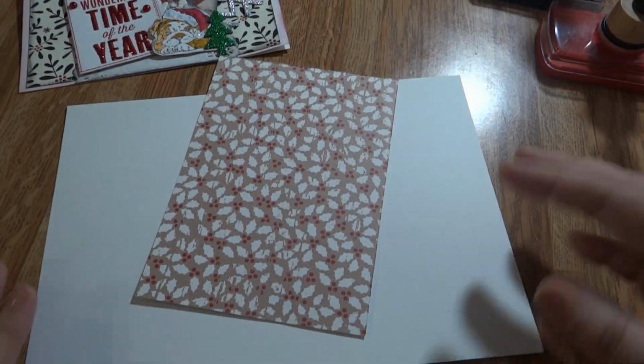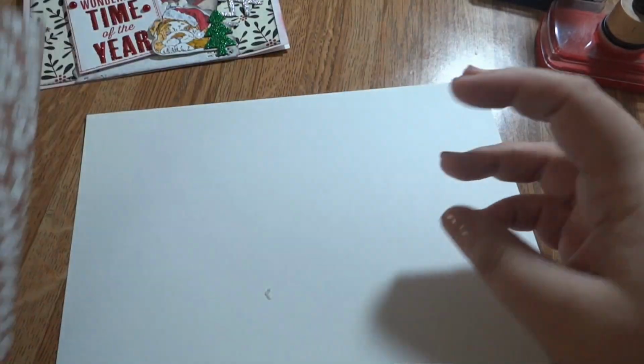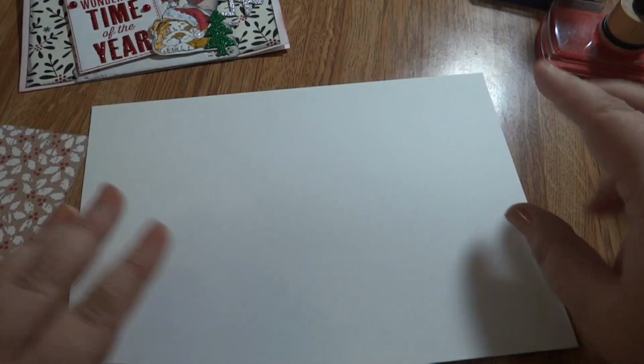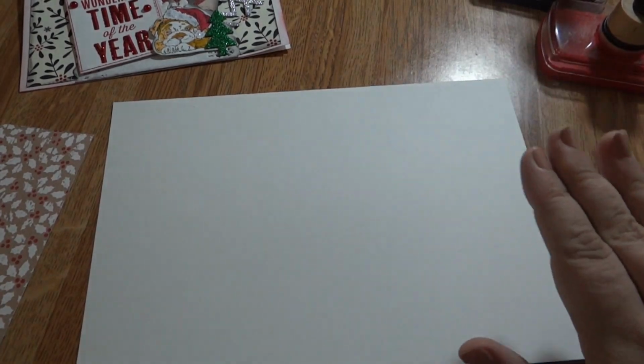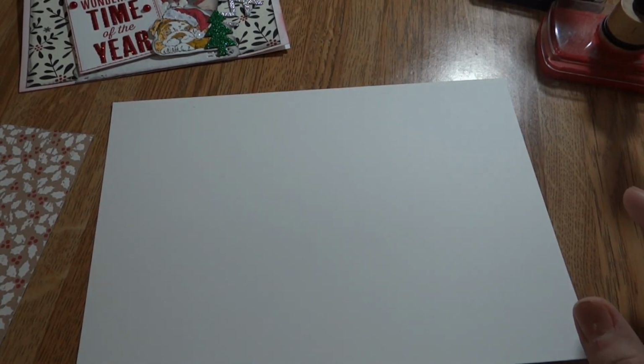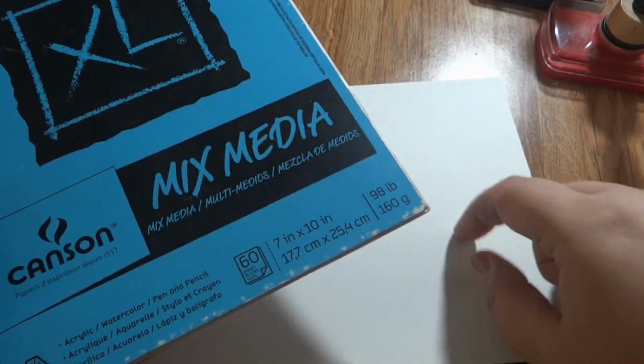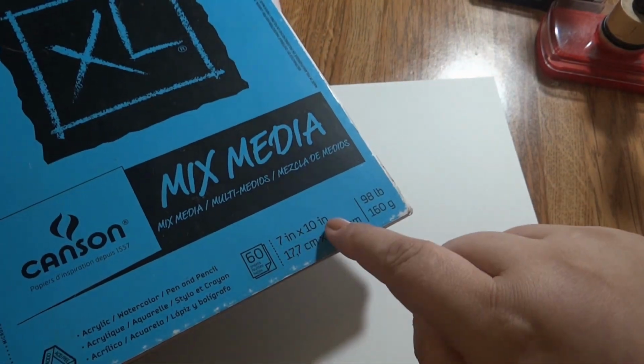Here we go with some information that has been repeated in all 6 videos, very quickly. This is mixed media paper. And I don't think out of all 7 of these videos I ever showed you, this is my mixed media pad. This is where I'm pulling this paper from. See how it's a 7x10?